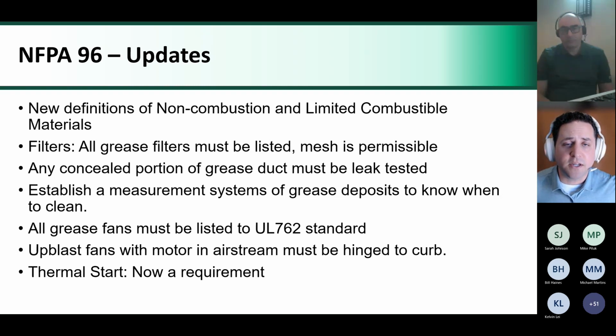They also established a method of measurement for grease deposits. So this is essentially depending on how much cooking you're doing, how often you need to inspect your ducts, and how often you need to clean them. But they've got a measurement tool out now. All grease fans must be listed to the UL 762 standard. So that's the commercial kitchen ventilation standard. Fans with a motor and airstream must be hinged to the curb. That just allows them to flip open for easy access and cleaning.